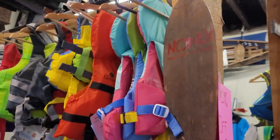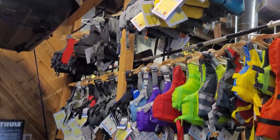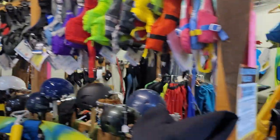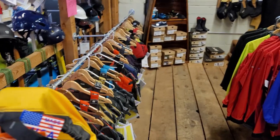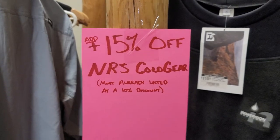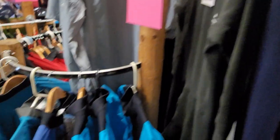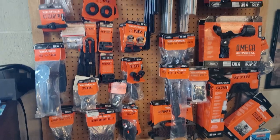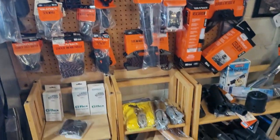They've got 20% off all their PFDs. As you can see, they've got quite a bunch of them. There are more back here. 15% off of NRS cold gear. If you need cold weather gear, they've got it here. You need Yak Attack stuff? They probably have it. And if they don't have it, they can get it.